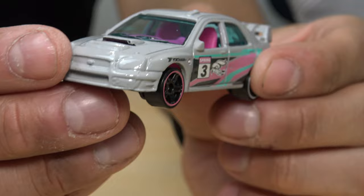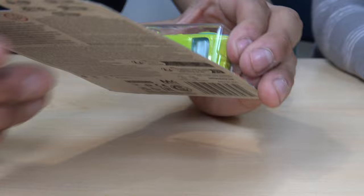Who's next? Okay, I want to get a big car. No, we're doing the Spring Collection. Give me this. Which one's next? The bigger ones are for last. So this is next.